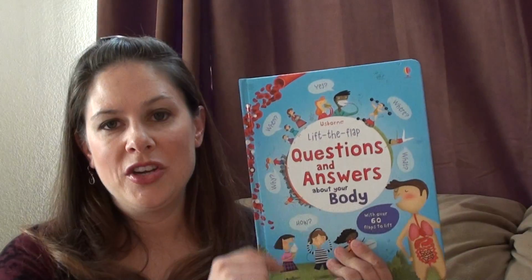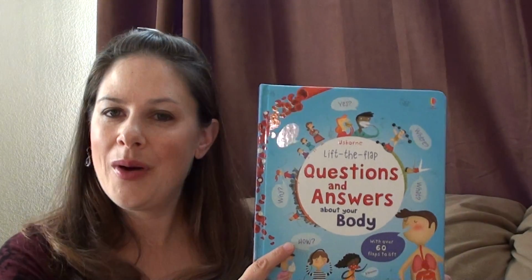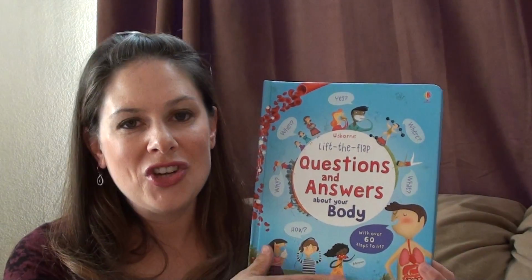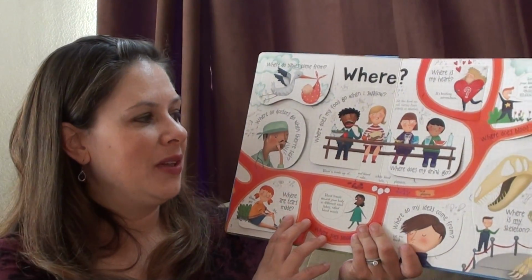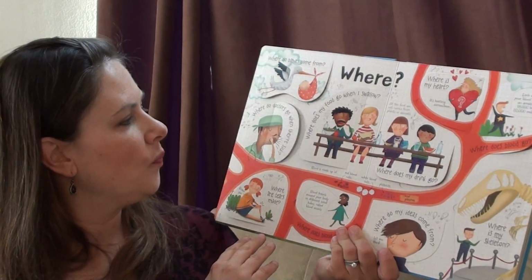Finally, we have really cool Lift the Flap books. There's a line of them called Questions and Answers. Again, 4-year-olds and 5-year-olds ask a lot of questions, and the cool thing about these is you get to learn it with your child, so you don't look like you don't know. You're learning it together. This one, Questions and Answers about your body, is really fun because who doesn't like learning about the funny things that your body can do?